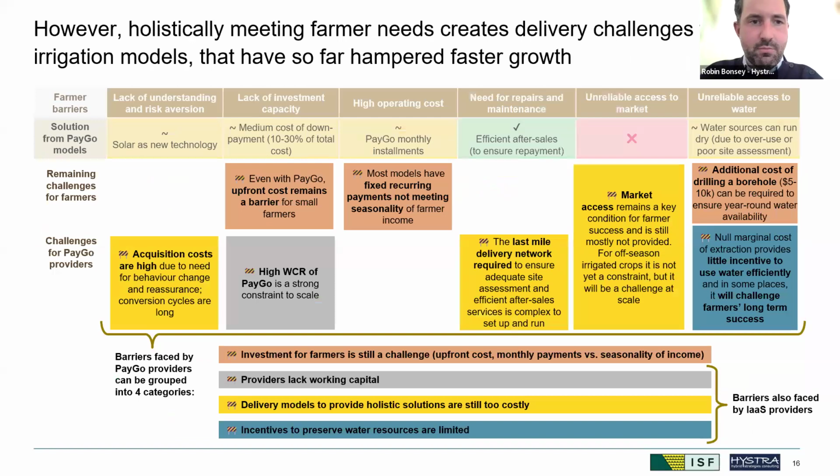Let's take a look at the job that remains to be done, and all of the remaining barriers that need to be lifted for SSI to really reach its full potential scale. Again, we are starting from our farmer lens and the barriers that they experience and the solutions that these models are providing.